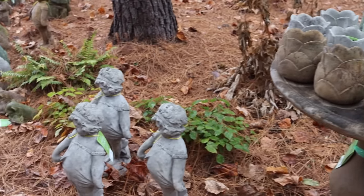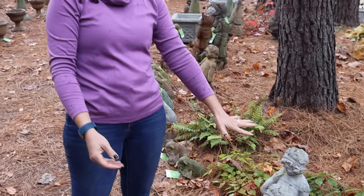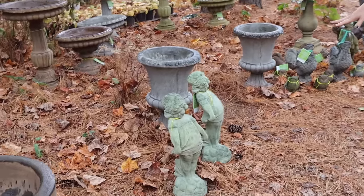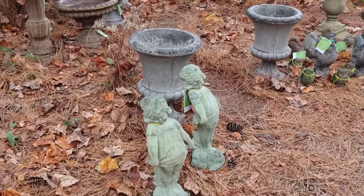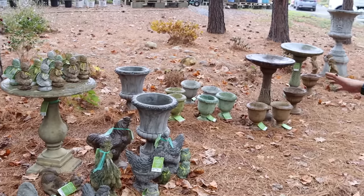Bashful Bettys. We have got Bashful Bettys galore. I have a whole little army of Bashful Bettys. Got three of every color. So we've got the aged stone. We've got the amber green here. We've got light walnut, dark walnut, everything. You name it, we've got them.